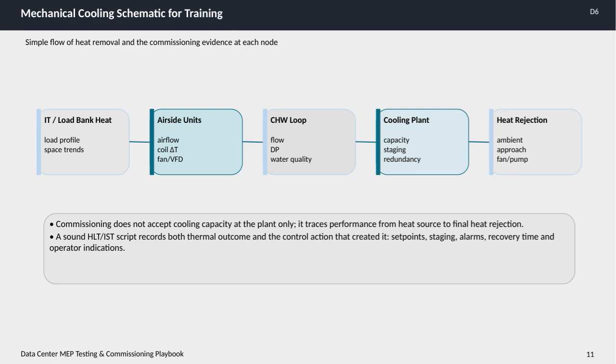Starting at the IT or load bank heat, we monitor the load profile and space trends to understand the heat generated. This heat then moves through the airside units, where airflow, coil temperature differential, and fan or variable frequency drive performance are critical factors. Next, the chilled water loop controls flow, differential pressure, and water quality, essential elements ensuring effective cooling. At the cooling plant, we focus on capacity, staging, and redundancy to maintain reliable operation under varying loads. Finally, heat rejection depends on ambient conditions, approach temperatures, and the performance of fans and pumps.